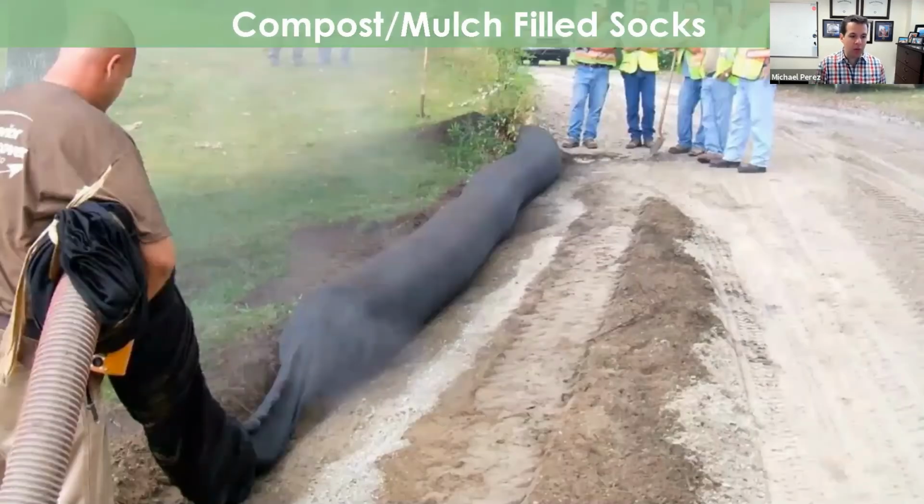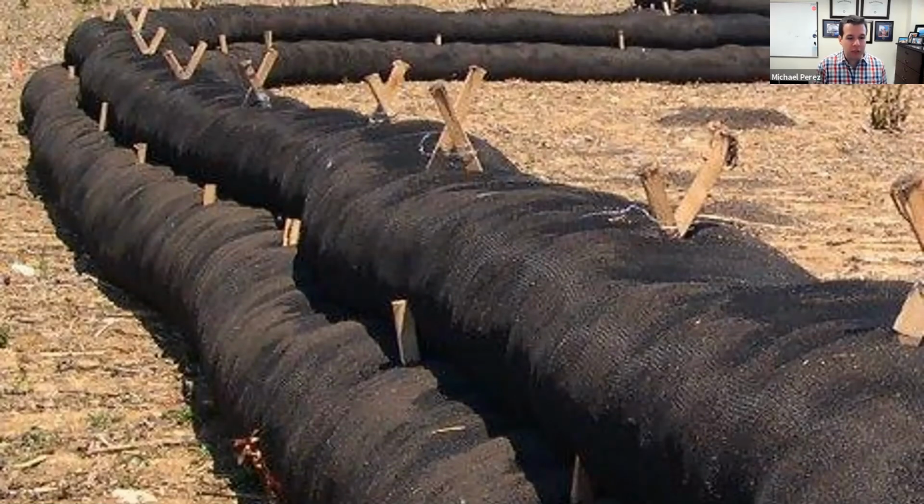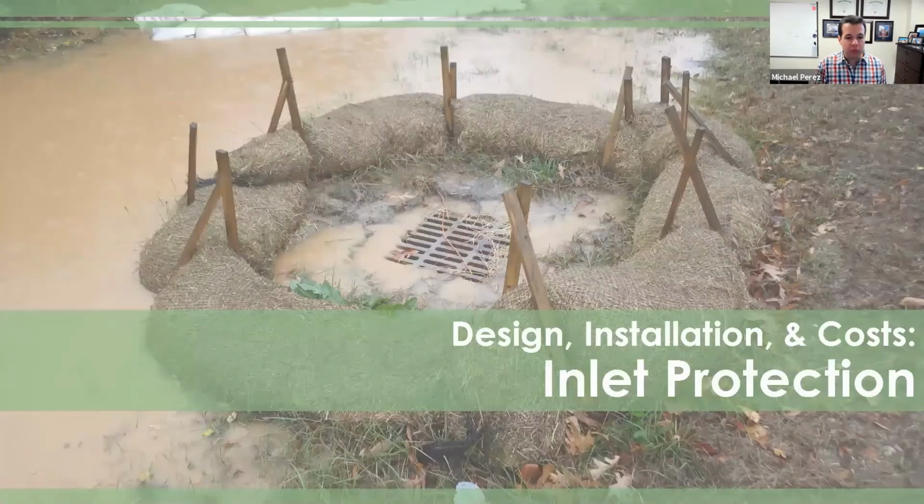And so here's an example of blowing in the material, the compost, into the sock. And typically on a job site, you've got one guy working, 5 guys watching, as demonstrated here. You can also stack these together to create a larger barrier, create more impoundment.